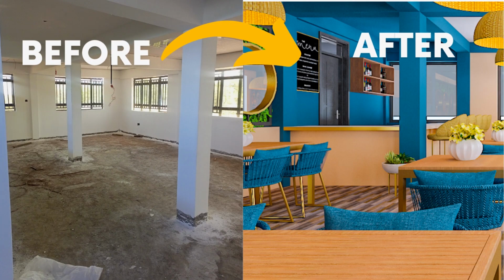This is a restaurant we designed for a client who was looking for a vibrant but cohesive space with a few bookshelves. The client wanted to create a place where customers can not only eat, but also read books and play board games. And that is exactly what we delivered.